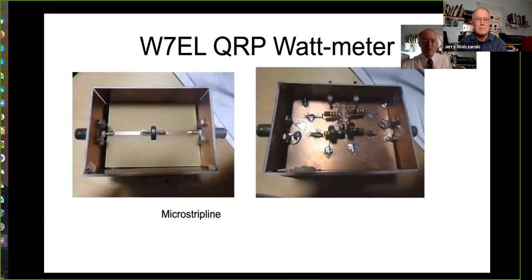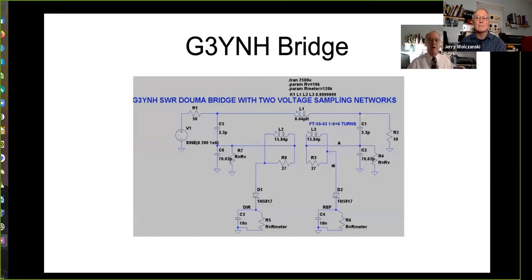And there's my version of it. The top one is the microstrip line, and then the bottom are the components of that. The bridge that I have in my shack that I use right now is pretty slick. If you Google G3YNH, you'll get this bridge. It requires some rather tricky components. There's some 3.3 pF capacitors and 70 pF capacitors. I happen to have a ton of NP0 capacitors, and I was able to find those values in there.